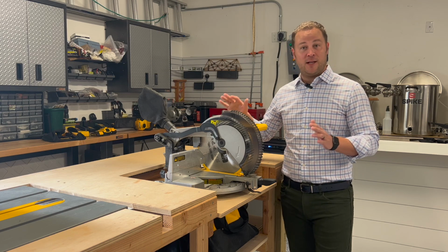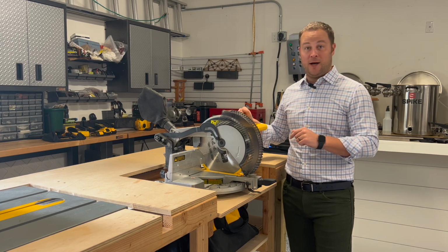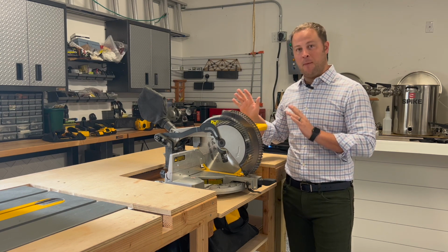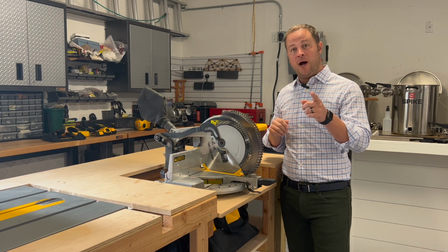You all know how much I love DeWalt tools. I have them all over the place. Do not buy this. Do not buy this. I'll say it one more time. Don't buy this compound miter saw. We'll talk about why in just a minute.